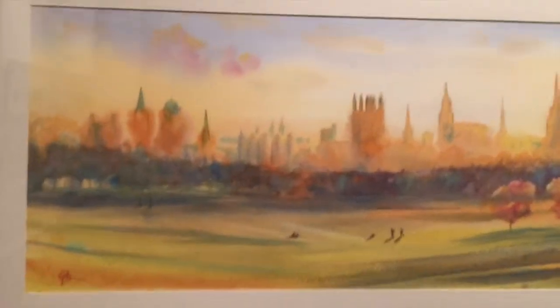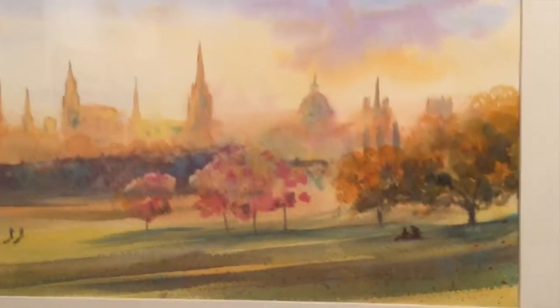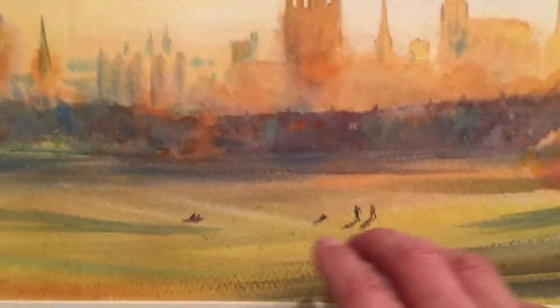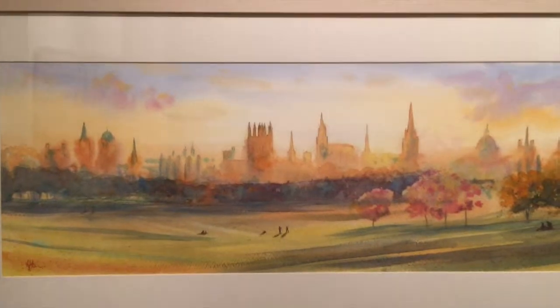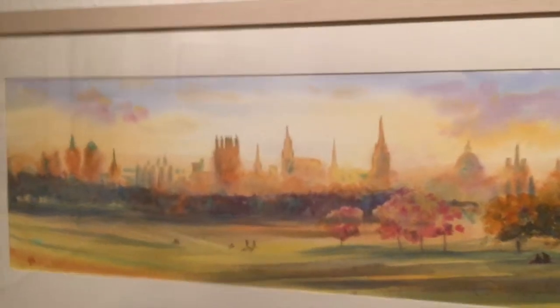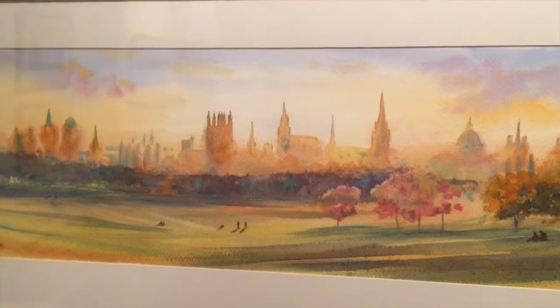Oxford. I didn't go to university there. I went to art college. Warm spring blossom, I think we've got here. Again, these little figures, staffage, I love them. You just park them in under trees and that kind of thing. It just gives a sense of life to a painting. And again, wet in wet washes, warm mixing with cool. Marvellous, very wonderful skyline that. Anyway, we move on.